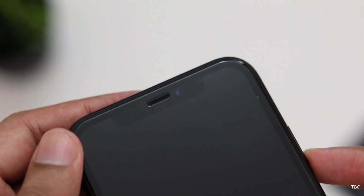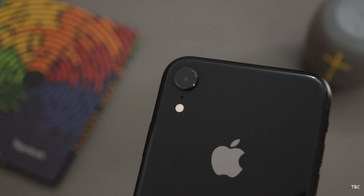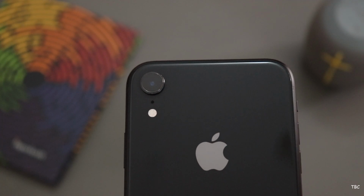So overall, the camera situation here, even though it does miss out on the ultra-wide and telephoto options, what's available is performing good. And what I would like to stress is that for taking videos, there isn't much competition for the XR.